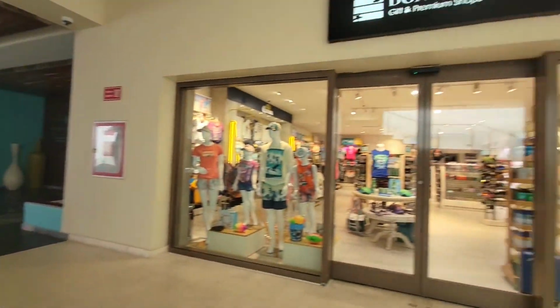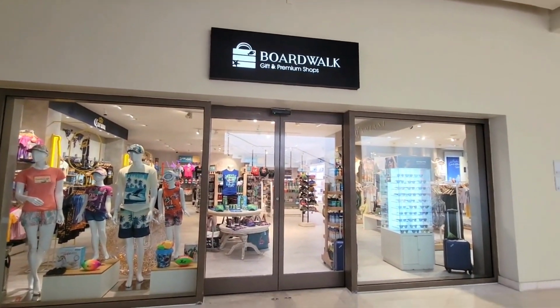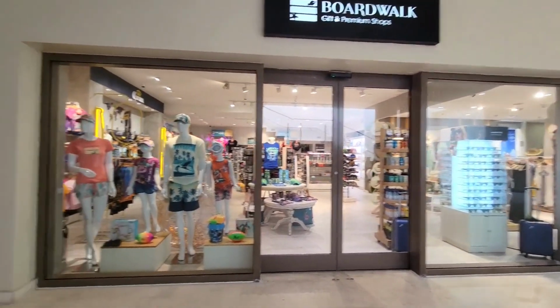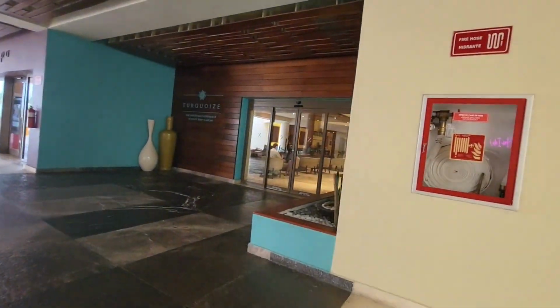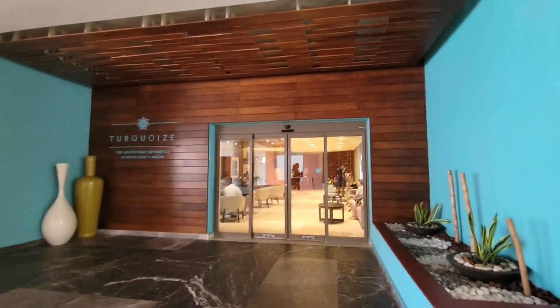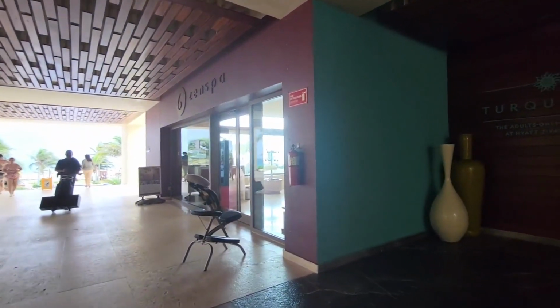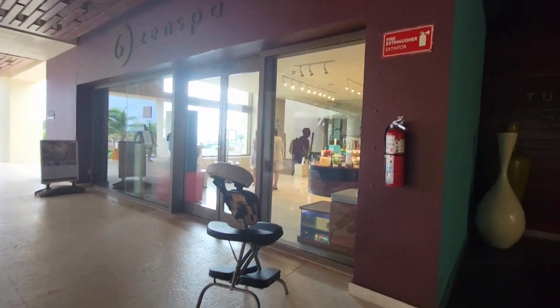This is the South Wing area of Hyatt Ziva. They have the Boardwalk Premium and Gift Shop. In this area, they also have the Turquoise Adult Only Experience. And of course, their Zen Spa for more relaxation.